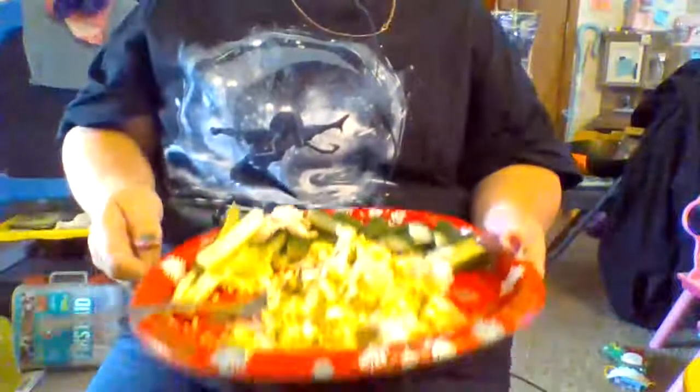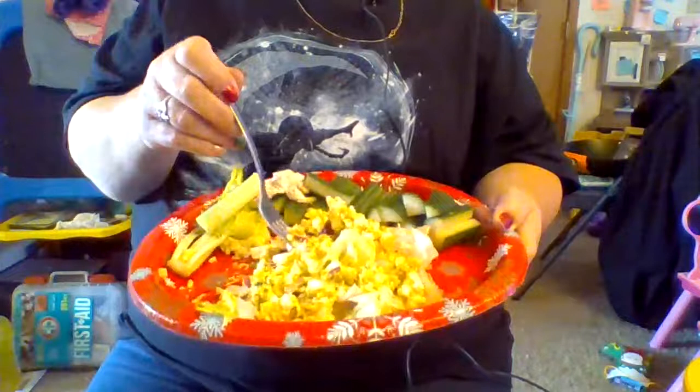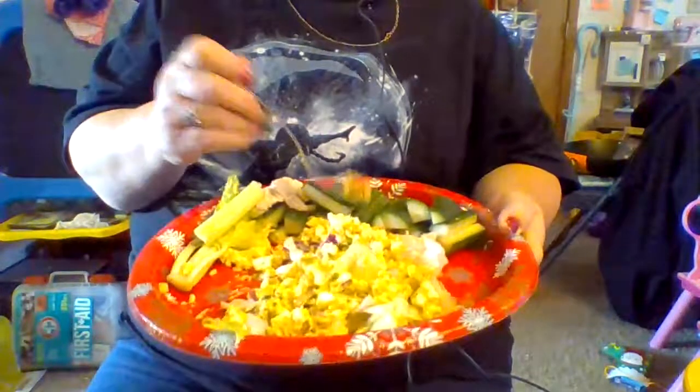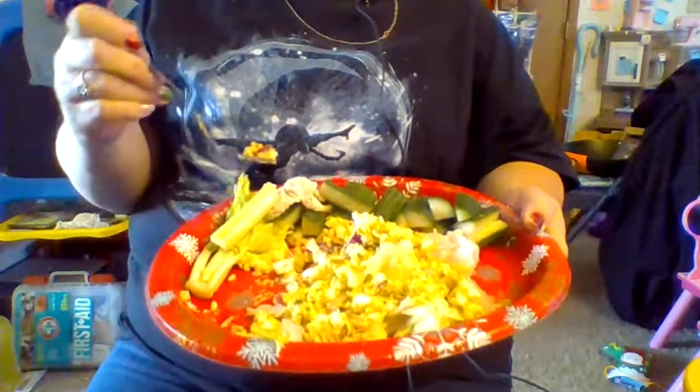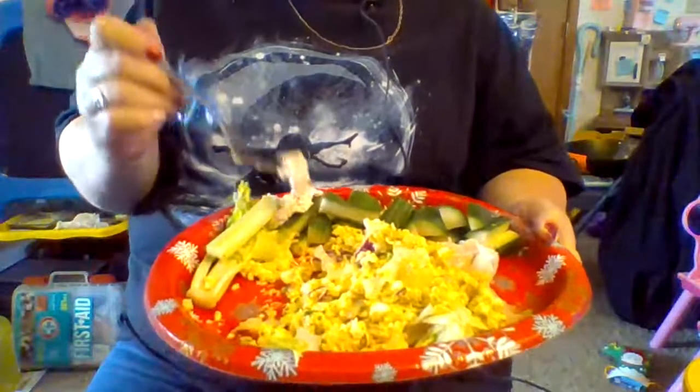So, here is what we have today. It's egg salad with lettuce. Over top of the lettuce I have a chopped-up cucumber, the rest of the celery, and this right here is so good. I'm going to show you all the package. Oh, that was my hand. This is Kite Hill soft spreadable cheese.